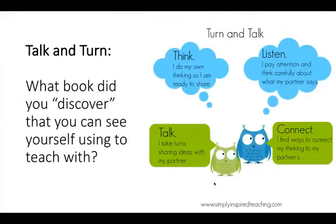A talk and turn is an activity you can easily do with your students in which each participant thinks, talks, listens, and connects with a partner. First, do your own thinking so you are ready to share. Next, take turns sharing ideas with your partner. Then listen by paying attention and thinking carefully about what your partner says. And finally, find ways to connect your thinking to your partner's.